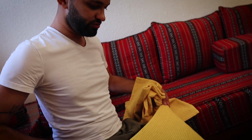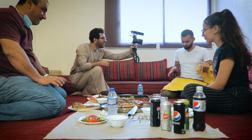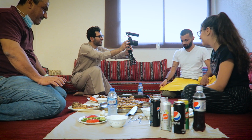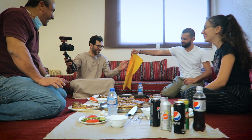So this is one of the other traditions that they used to do: they give it to the guest so that when you're eating and all the oil is around, it doesn't get your clothes dirty. So this is to avoid that from happening. I definitely need that wearing a kandora. We always get it dirty. There's always something on the kandora.